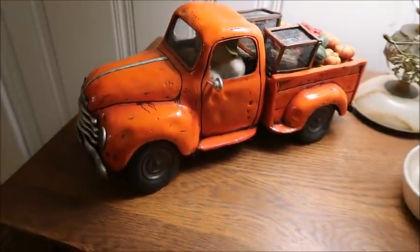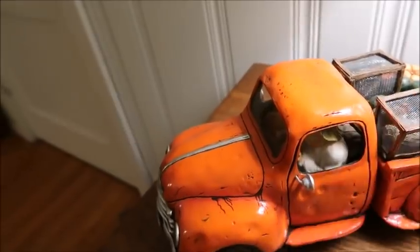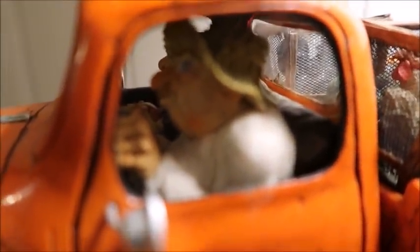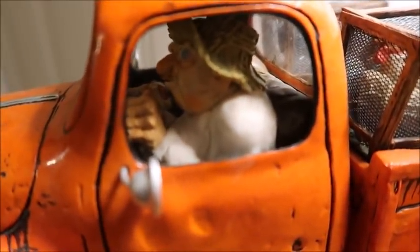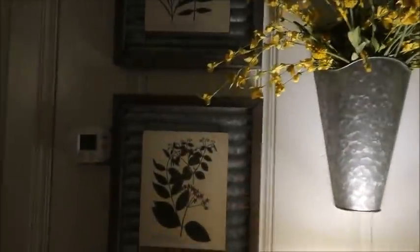And so she gave this to me. I'm wondering now if she kind of regrets it because it is so cute. Look at that old guy, if that'll focus. Oh my goodness, I love it. It's so cute. So that's in that little cozy corner.